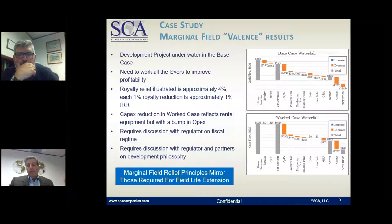And when we began to look at this, we said, let's just throw everything out on the table, take a look at all of the individual indices, and look at what needs to happen to make this work, and how do we work this? We've talked a little bit about the importance of the regulator, and in this particular instance, to make this project work, we needed to suggest the operator royalty relief would be required. You can see royalty relief illustrated as approximately 4%. Each 1% of royalty reduction equated to about 1% internal rate of return improvement.